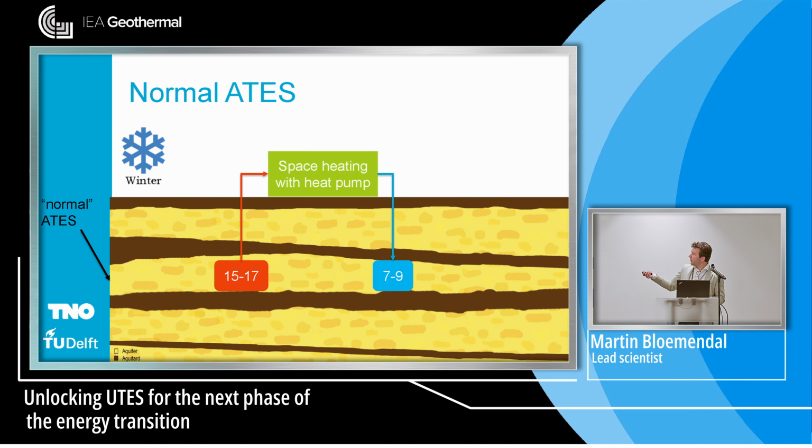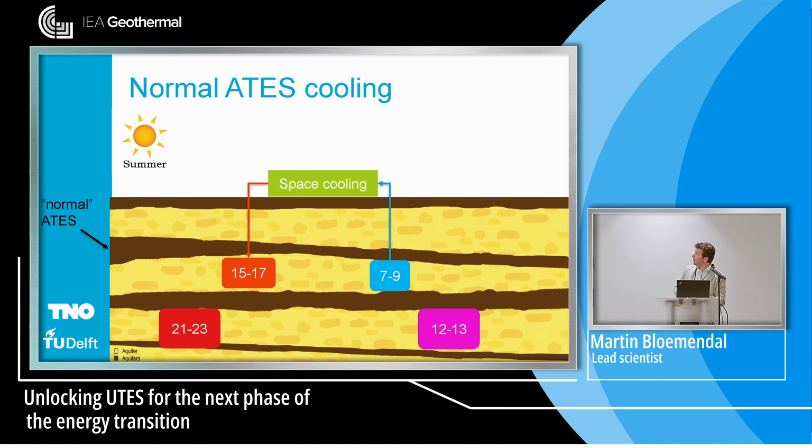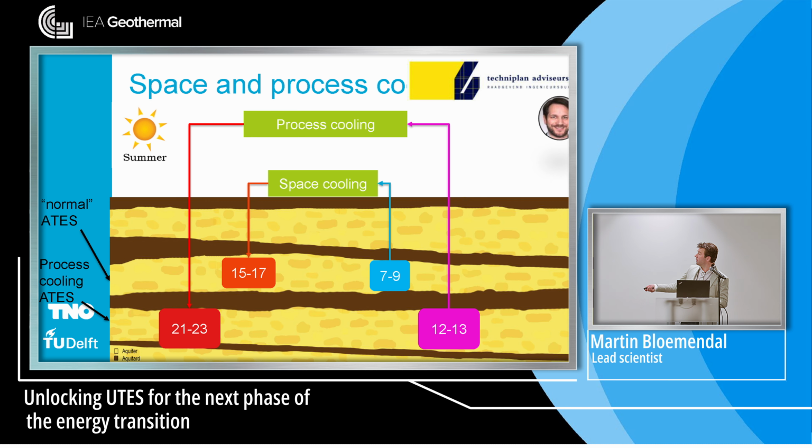So how does this look? In winter, the normal ATES in the second aquifer will supply space heating using a heat pump, charging the cold well at a certain temperature. And in winter we do cold harvesting with dry coolers, charging the cold well, which is more or less also the ambient temperature of the well, in a deeper aquifer. And then in summer we reverse the flow directions, so we extract from the cold well for space cooling and extract from the deeper, colder well for process cooling. That is the basic concept that we have for this ATES system.